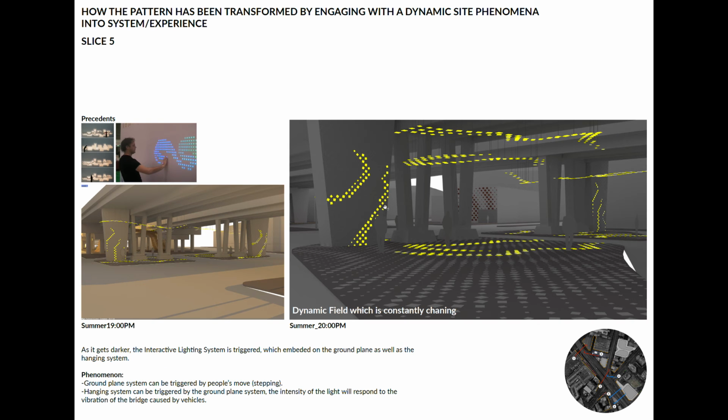Slice 5. As it gets darker, the interactive lighting system is gradually triggered. Ground plane system can be triggered by people's move, stepping. Hanging system responds to the ground plane system. Also, the intensity of the light will respond to the vibration of the bridge caused by vehicles. When there is a car passing by, the brightness of the light will become stronger.